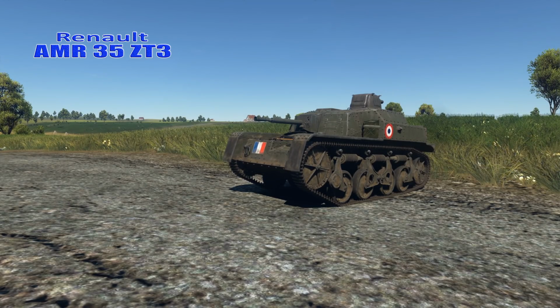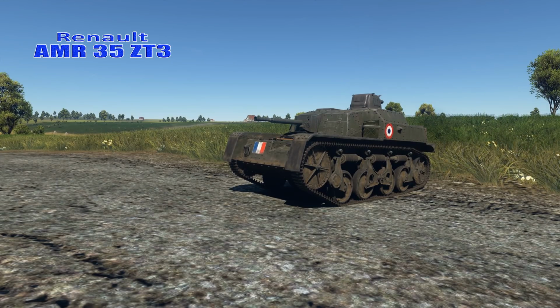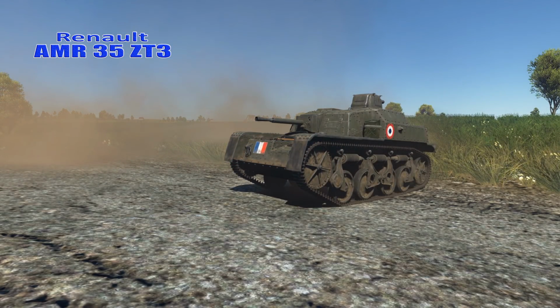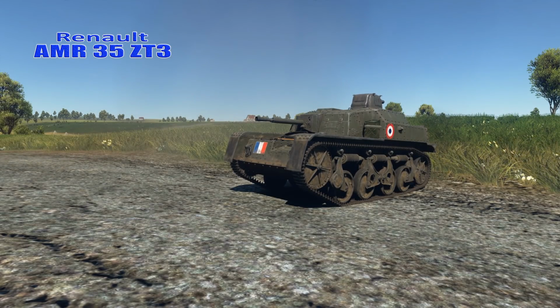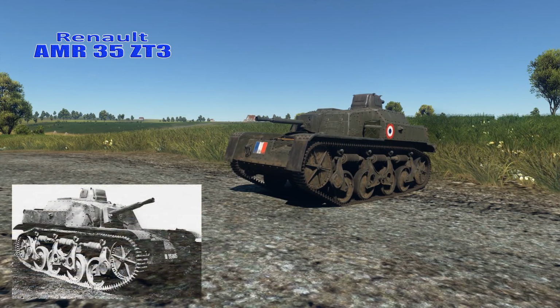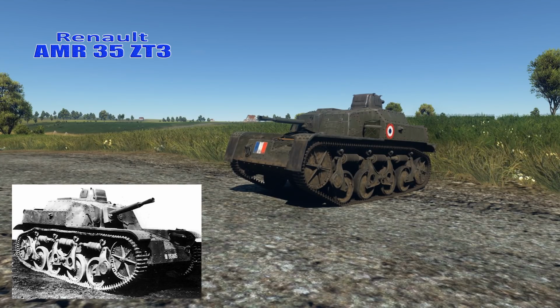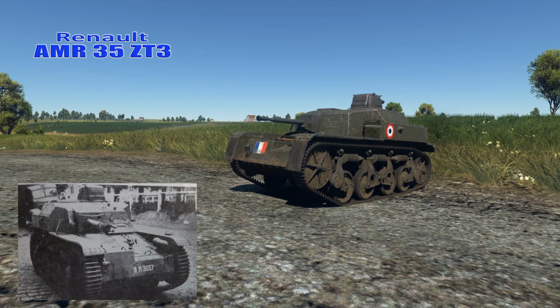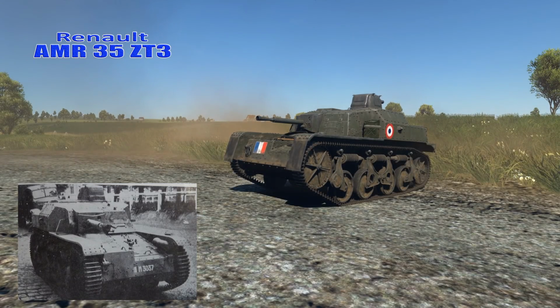Three orders were made by the French cavalry, totaling 200 vehicles in 5 versions, including 2 machine gun tanks, 2 tank destroyer types, and a command tank. The Renault ZT3 tank destroyer variant was armed with a 25mm gun in a fixed superstructure on the hull.